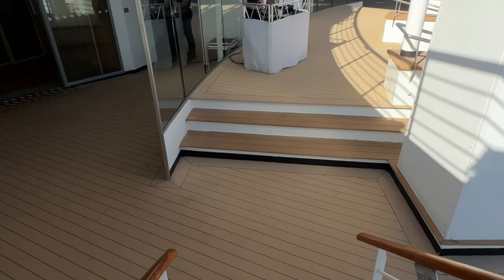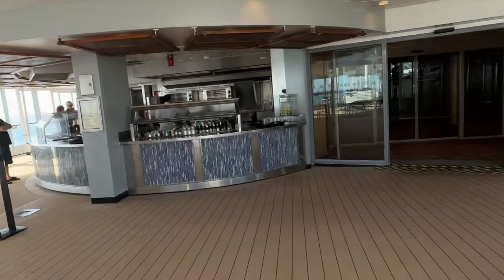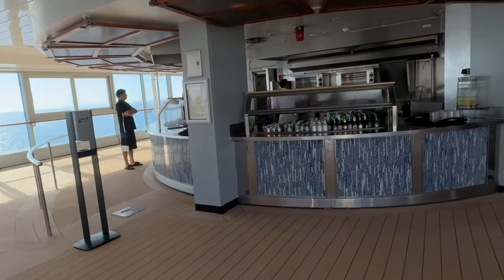We come down into the pool area, but remember, we're more towards the mid/back of the ship, so we'll just go right into the buffet.